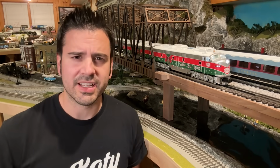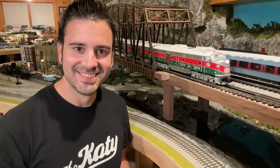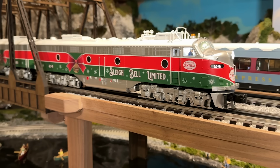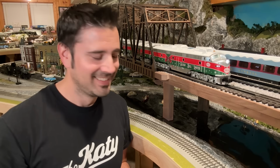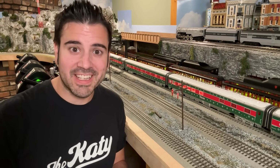I'm pretty sure Santa's operating this train. This train is as fun to operate as it is to collect.